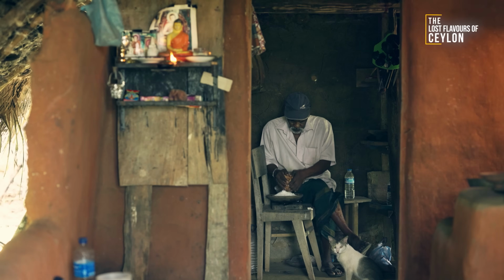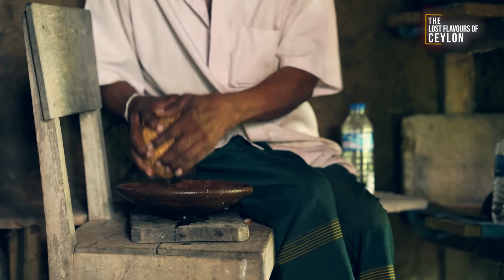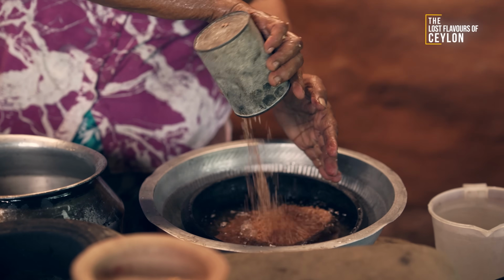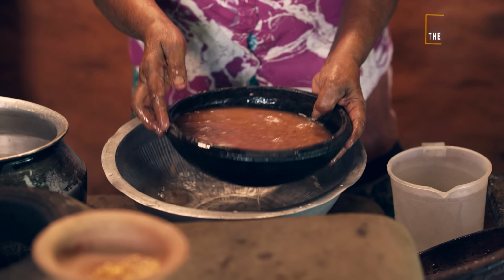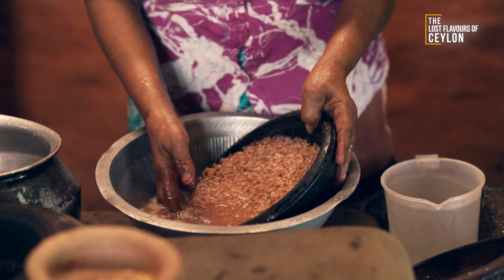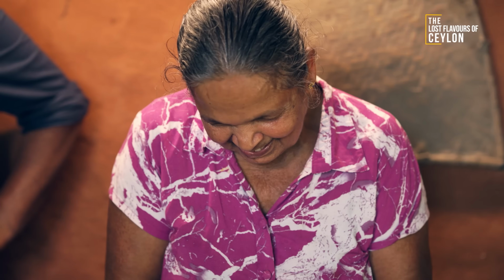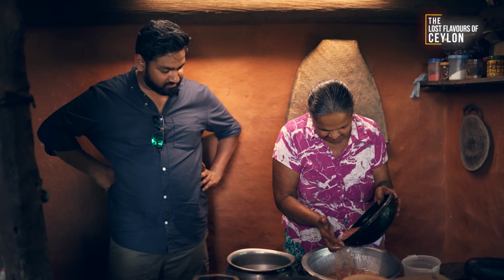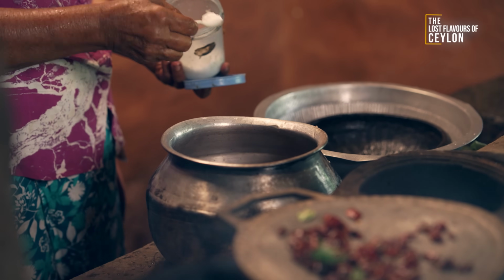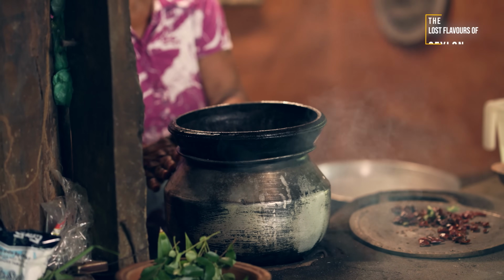The ancient Ceylonese were known to show great respect to their source of nutrition. Rice was the primary carbohydrate in their diet and held in the highest regard. Rice cultivation on the island dates back to the Neolithic era. Here, Sumana acknowledges the millennia-old tradition by performing a gesture as soon as she places a pot full of rice over the fire.